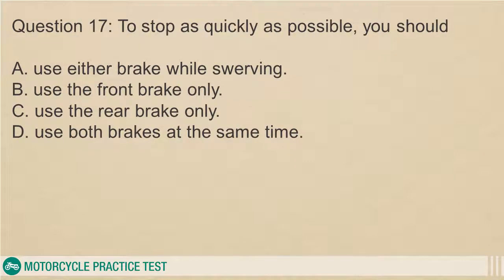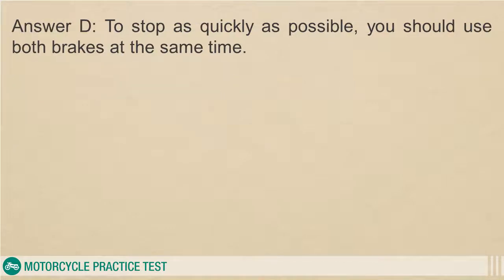Question 12. When preparing to enter the roadway from the roadside, how should you position your motorcycle? A. With the rear tire off the road. B. Parallel to the roadside. C. Perpendicular to the roadside. D. At an angle. Answer A. Maximum straight line braking is achieved by applying both brakes without locking the wheels.